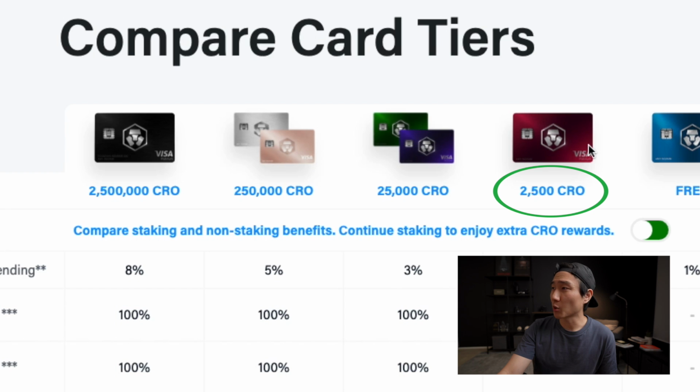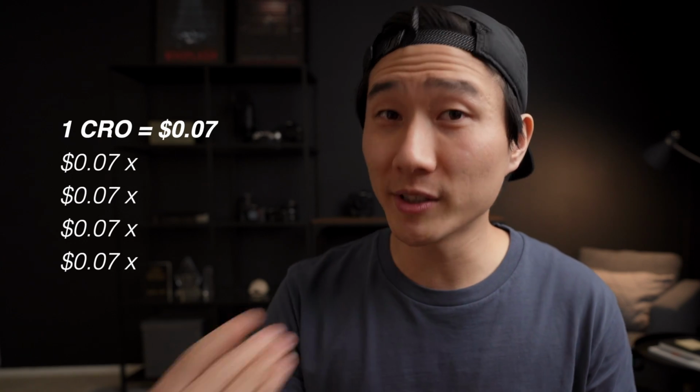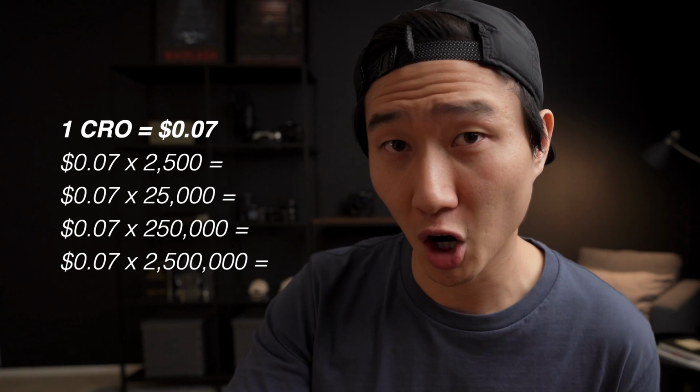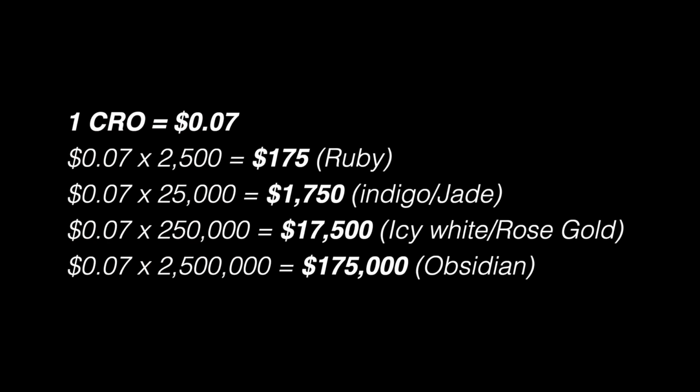In order to have access to these cards, you do have to invest in their CRO tokens, except the Midnight Blue, but it barely has any benefits. The Ruby Steel requires 2,500, the next is 25,000, and then the last 2 we're going to completely ignore because they are a bit more expensive, and I believe most of you got the Ruby Steel card. 1 CRO token at the time of making this video is around 7 cents. It could be a little higher or lower when you're watching this video, but you take the price of 1 CRO token and multiply it by 2,500 or 25,000, and that's going to be the cost of the card, which totals up to $175 for the Ruby Steel and $1,750 for the Indigo.